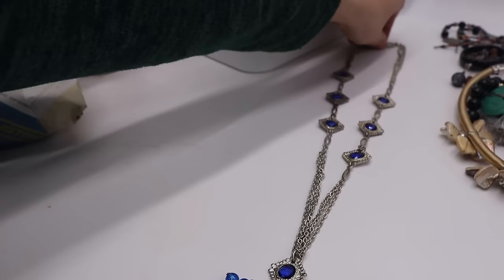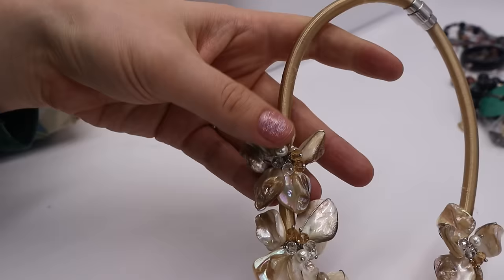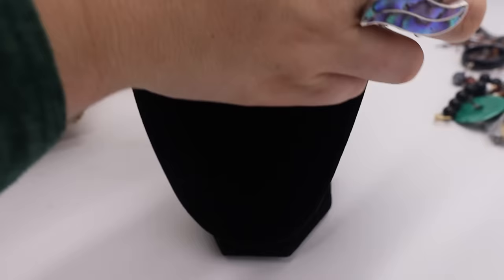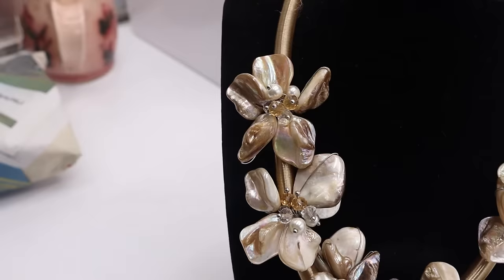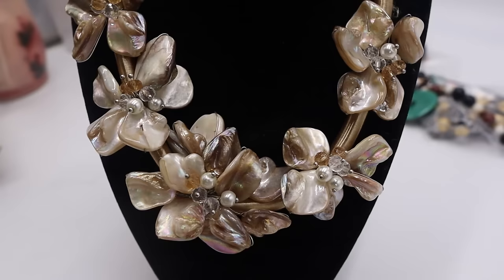Okay, then we have this statement choker, how they turned the shell chunks into flowers. I love that. We'll put that on the bust here so you guys can see. There we go. So it looks so nice. Look at that. It's kind of asymmetrical. It has little crystals in there, and that just looks so nice for $4.